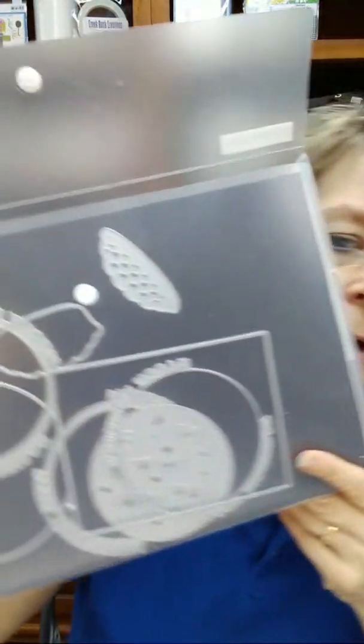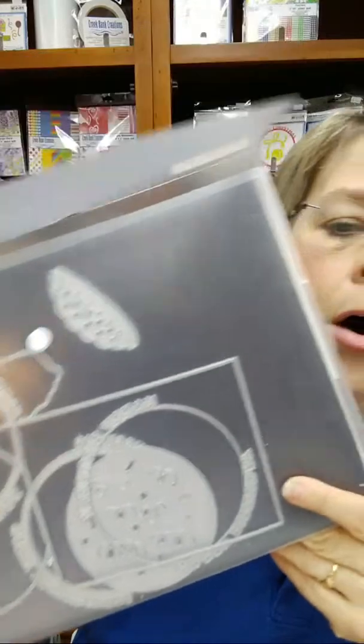When you buy this die, it comes with 3 pieces. I'm pulling them out of the storage envelope that we sell, and in it, I keep all of my components together. All of my stamps and the matching dies are together, and I keep them all in the same envelope. Okay, so the die has 3 pieces to it.